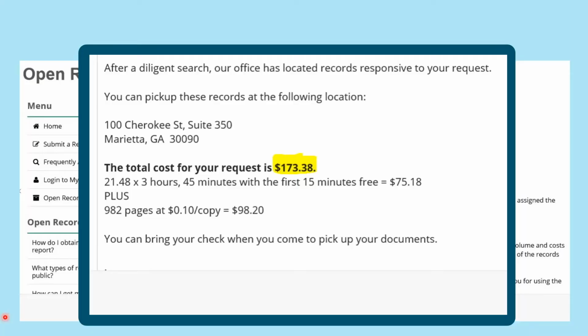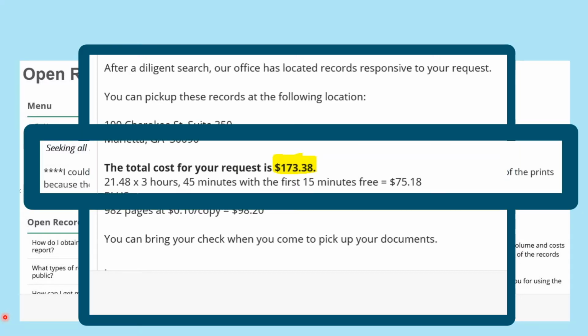This is an example that we actually had. Jim Morrison, who usually handles this solution for us, actually submitted a request, and this was the response that he got back. So it's actually going to take 21 hours to make copies of all these documents. They were going to charge $173 to do it. So this is something that literally is 1 or 2 clicks in OnBase that they were saying was going to take almost 3 hours and 45 minutes. So significant cost savings and significant efficiency savings in using the OnBase solution.